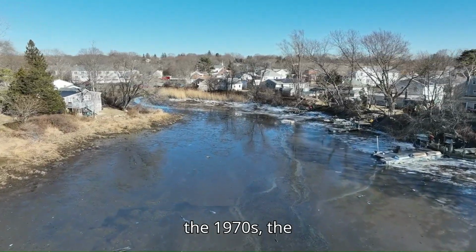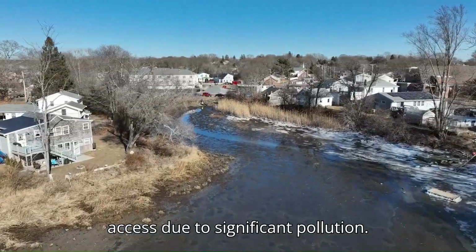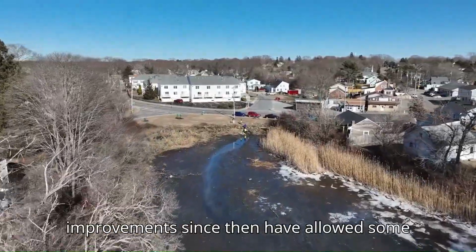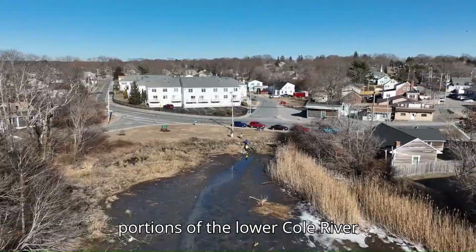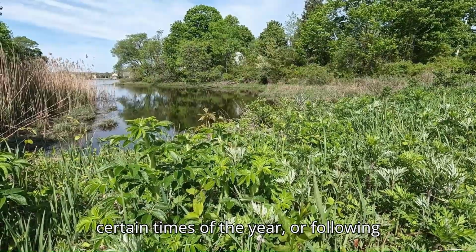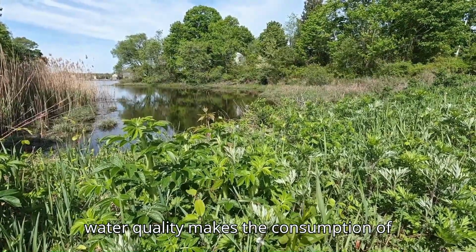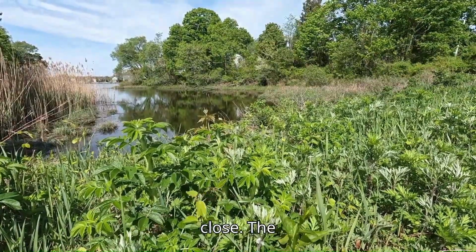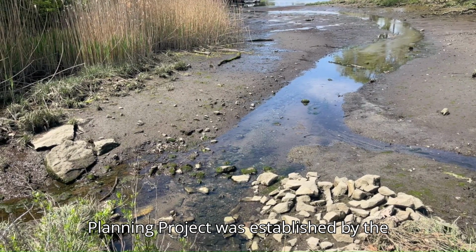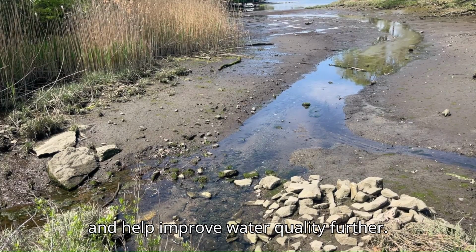In the 1970s, the 647 shellfish beds hosted by the river were closed off for access due to significant pollution. However, subsequent water quality improvements since then have allowed some portions of the lower Coal River estuary to reopen conditionally for shellfishing. During certain times of the year or following heavy rainfall, when expected poor water quality makes the consumption of shellfish unsafe, these beds close. The Compton Corner Stormwater Management Planning Project was established by the town of Swansea in partnership with SERPED to address concerns and help improve water quality further.